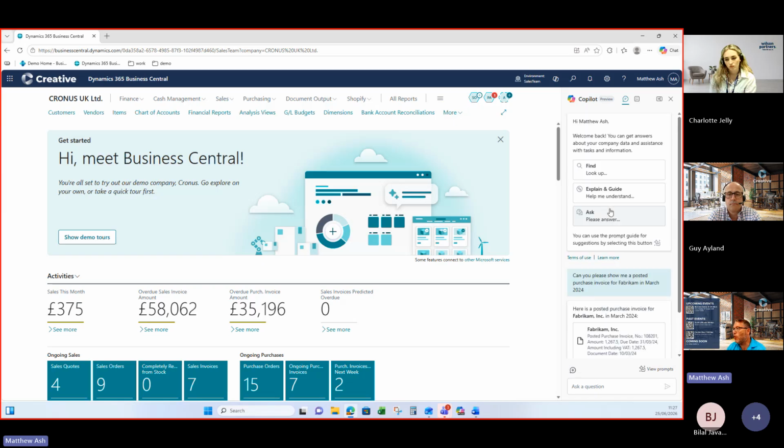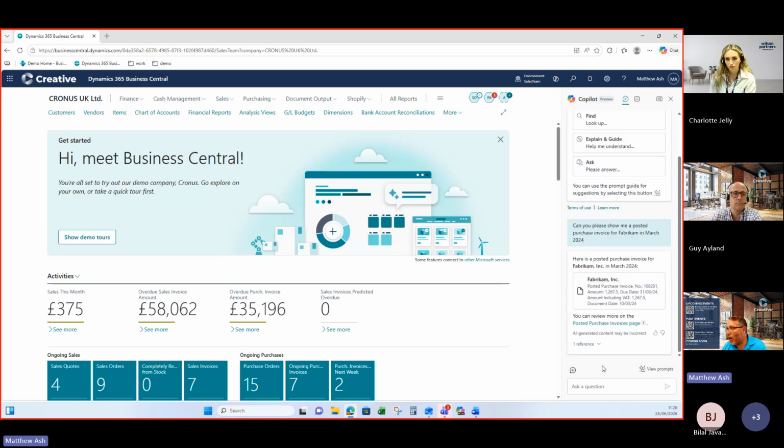The other beauty of having Copilot in our system as well is actually I can ask it to explain and guide me. So if I'm using this system for the first time and I've never created, let's say, a fixed asset, I could ask the system to tell me how I create fixed assets in the system, and it will give me the source, as you'd expect from AI tools these days, the source of where it got that information from. And most of the time it's Microsoft Learn when I'm asking how something is done in the system.